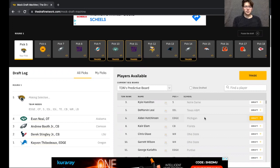Really, really rangy, can play up in the box, has really good physicality, good size at 6'4", can make plays in the pass game and in the run game, and I think it's going to be really hard to pass on him here.